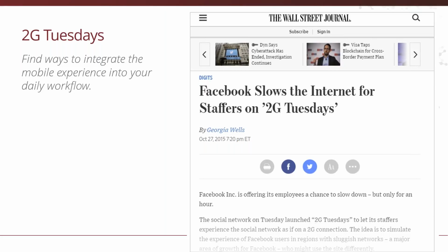They're trying to replicate the experience that folks in these countries they were trying to reach out to would be having on their mobile devices, as they were trying to interact with Facebook's products. And so a lot of times we get separated from what the experience is of the end user when we're sitting at our desks and trying to get things done. I would encourage you to figure out ways to incorporate the mobile devices into the day-to-day, and reach for that device, try to accomplish those tasks on the mobile device.